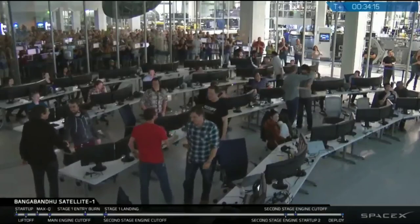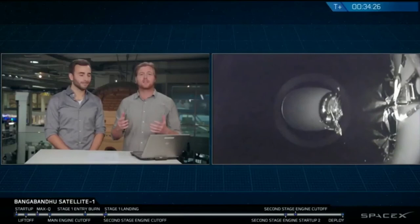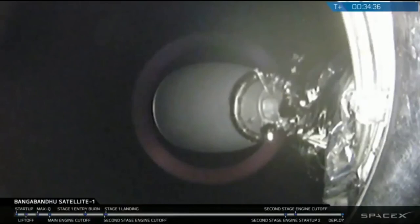So, quick recap of the mission. We launched at 4:14 p.m. Eastern. We successfully separated the two stages, caught the first stage, had two burns of the second stage with a coast period in between. And as you just saw, Bangabandhu Satellite 1 is floating away. As you can tell, the crowd here at SpaceX is extremely excited. It's a big day for both us and for the nation of Bangladesh.